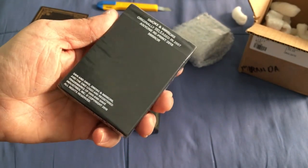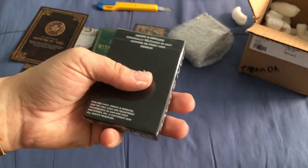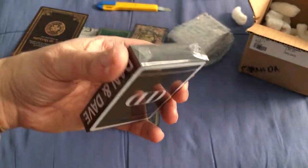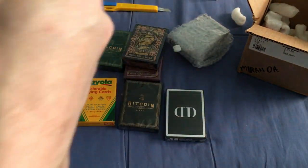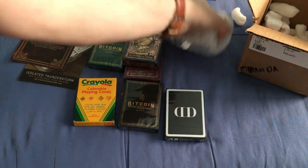wow, the Anyone reprint of the mirror deck from Dan and Dave. That's well, that's the front of the tuck case, I guess. That's the back. It's kind of lame. Somebody was pointing out. And there is one more.